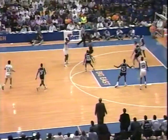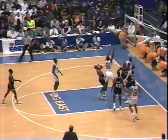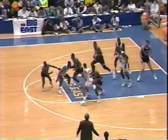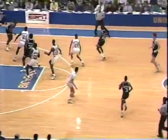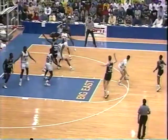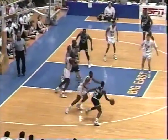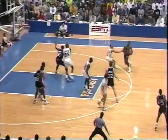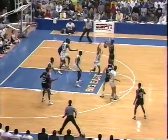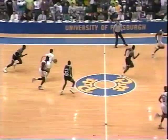The 1-3-1. Inside, Martin's there. Won't go for him, and it's picked off by West. Good non-call, too. And Villanova able to get it inside, but not convert. Massey, good little move, but he's shut off by Brooklyn. West stripped by Matthews. Good hands, Jason Matthews, but he is down and looks hurt.